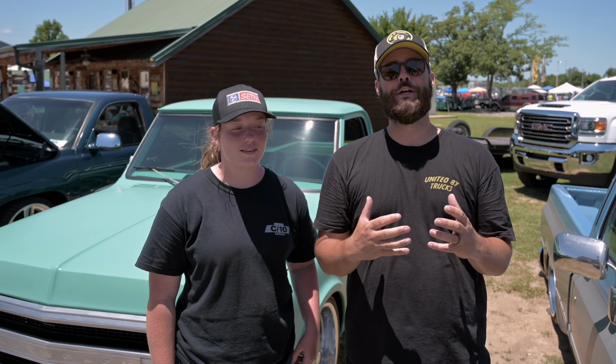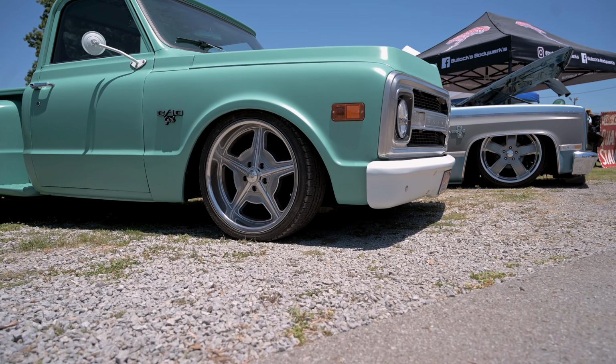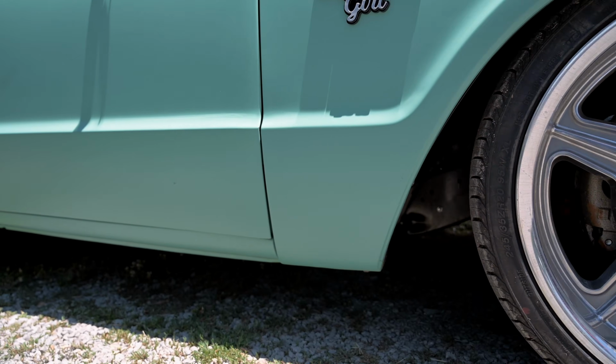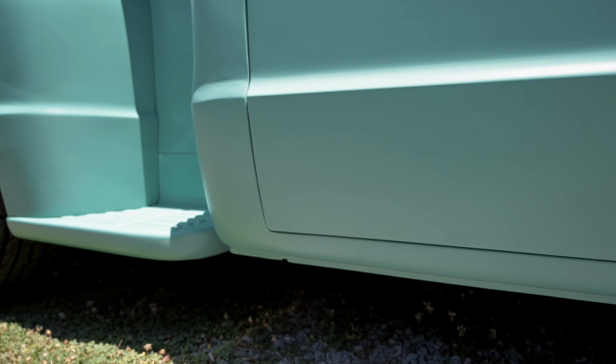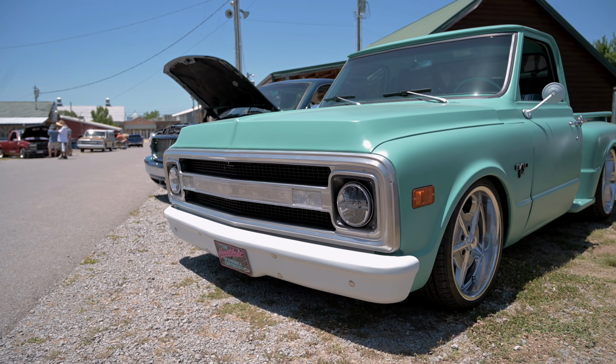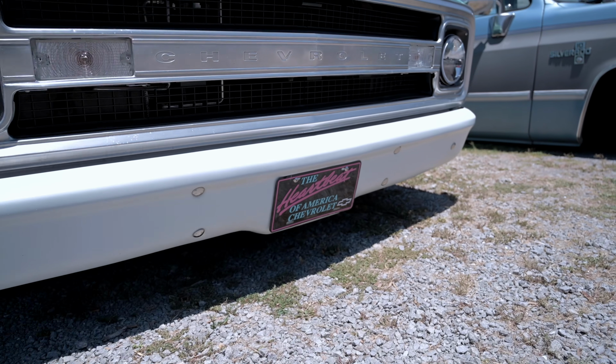Okay guys, so I'm here with Bryan Ashley, the C10 girl on Instagram. She has her freshly built '70 step side, and she's gonna tell us a little bit about it. So what are we looking at here? A 1970 Chevy step side. We got the original truck when I was 7, and we kind of started from there.